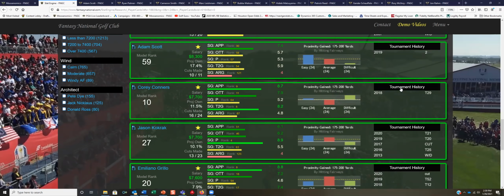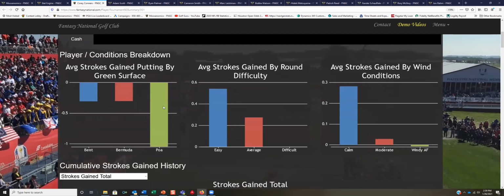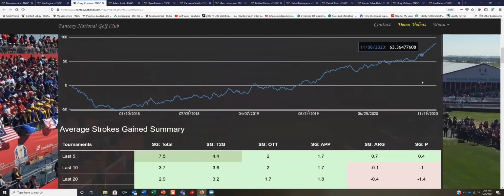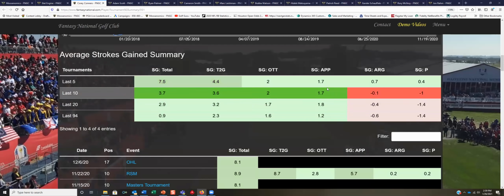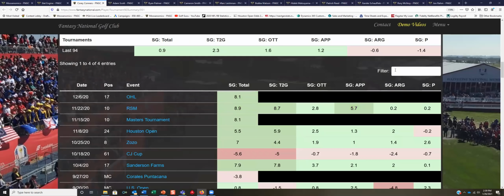Corey Conners. Played here in 2018, had a 29th. Good form coming into this. If we go to Corey and take a look, of course his putter is his biggest nemesis. POA is not his favorite, but on the way up, tee to green, elite. It's around the green and putting where he tends to falter.